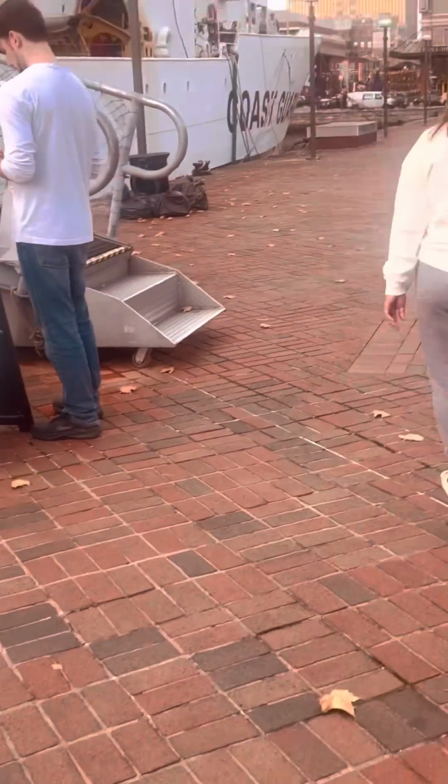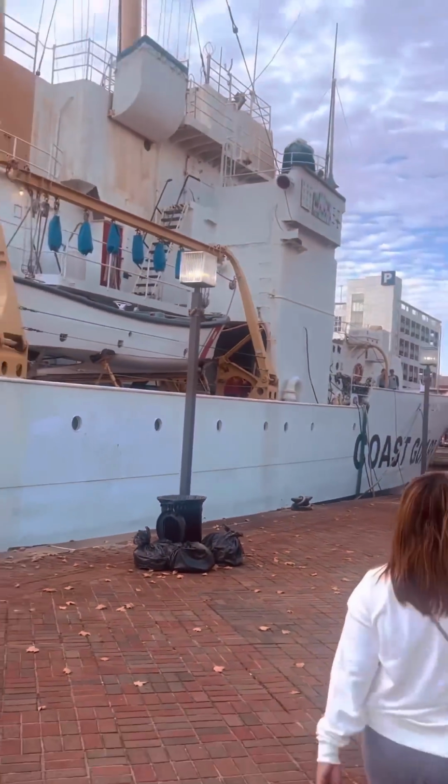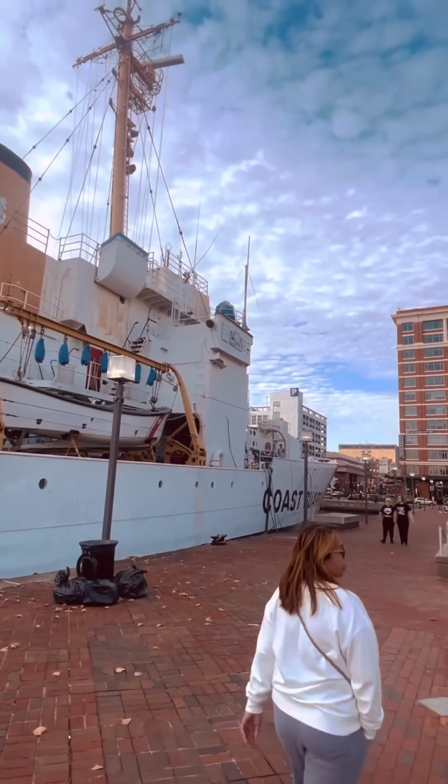Yeah, U.S. Coast Guard cutter. It's 37. Yeah, this is a Coast Guard ship.